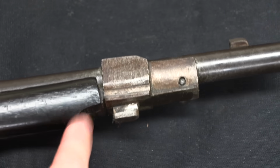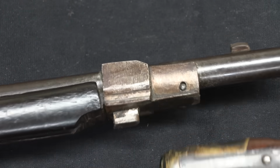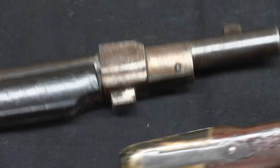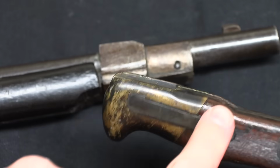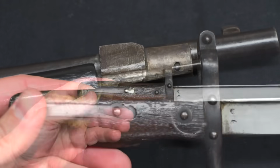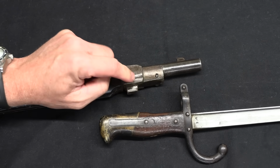They had to cut back the stock a little bit, and even that doesn't really do the job because the bayonet still doesn't actually fit on. They also had to grind down the top of the bayonets. This is a standard Gras bayonet. Unfortunately, I don't have a bayonet that specifically fits this rifle.